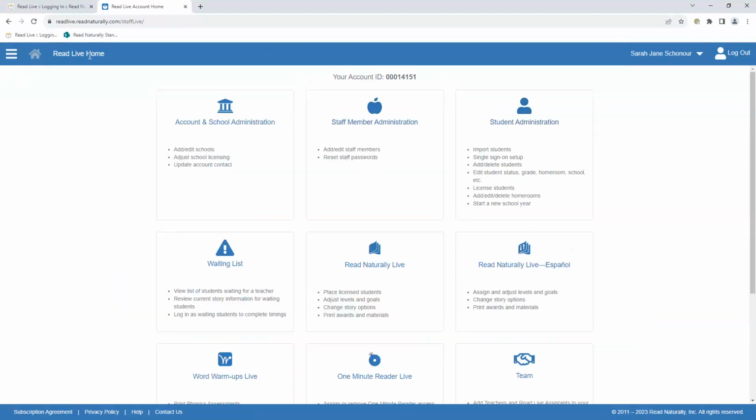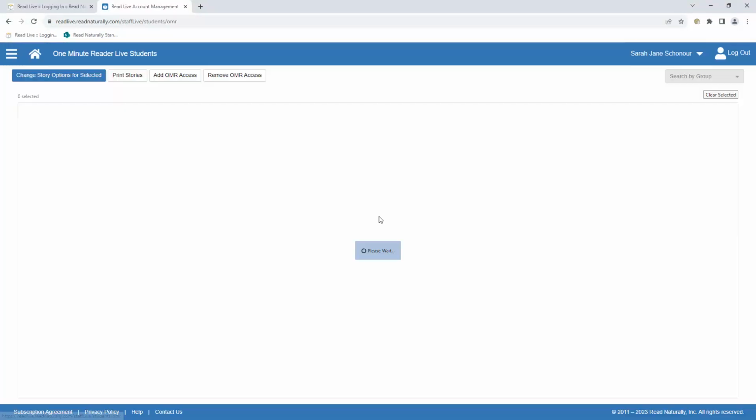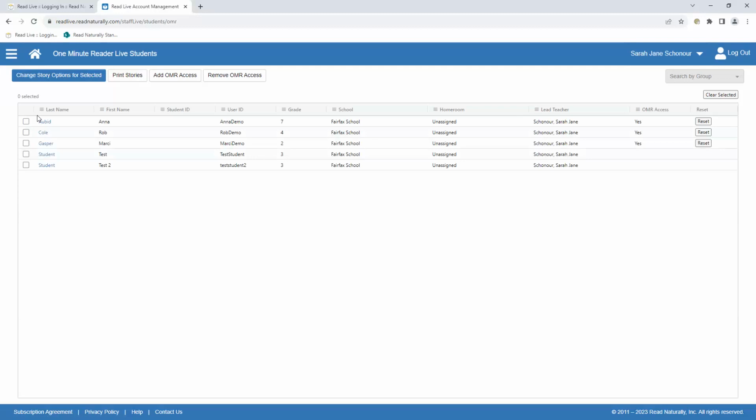Here on the Read Live homepage, we have many, many tiles, lots of great ways that we can interact with the back end of the program, check on our students, see who's in there, see who we need to add, those kinds of things. So definitely explore these. The bullet points underneath show you what you can do in that tile. And since our focus today is 1 Minute Reader Live, I'm going to navigate there. And as you can see, I have a list of students here.